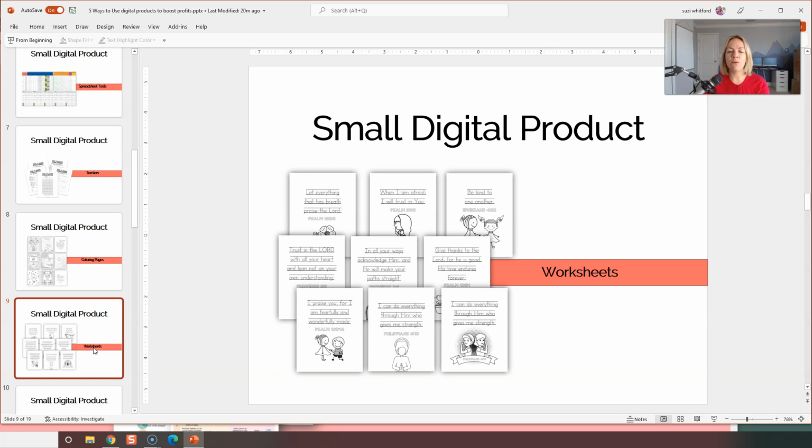And here's one where you can adapt it to seasons. So say you have activities for January, activities for February, right? And you can adapt your small digital product to be seasonal. So then you can promote it in different seasons. So that's just a little nugget there for you as you create or think about creating a digital product.